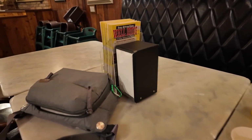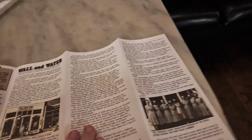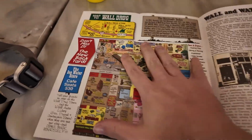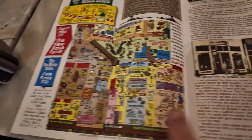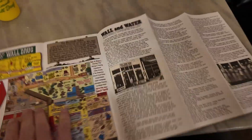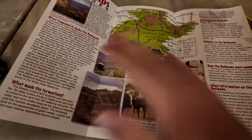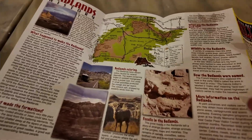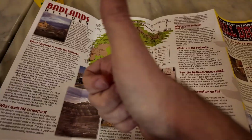On the tables, they do have these little pamphlets of Wall Drug to tell you everything about it. So I got one right here, and then when you open it up, ta-da! They got this awesome, super colored map to tell you where everything is. You can see how busy it is, and they give you the whole story of wall and water and all that good stuff to give you all the context. And then if you turn over this way, I think they show you all about the Badlands and the history of it, because we're basically right there. So, quick plug, Badlands is good lands.